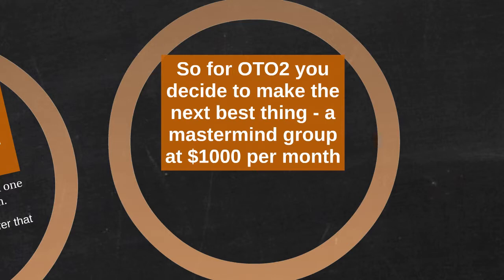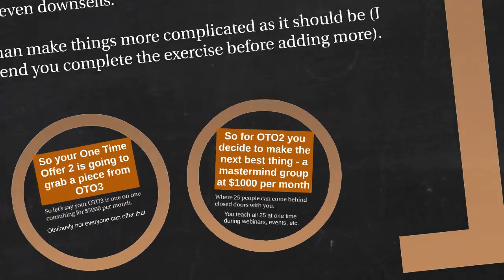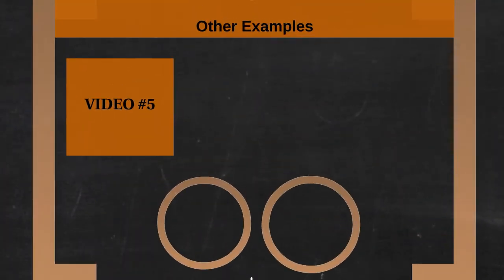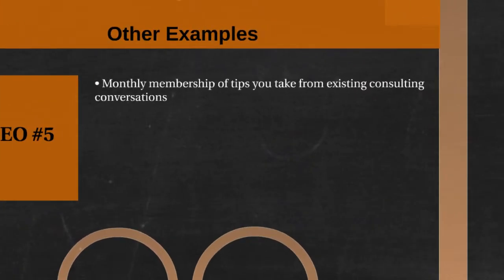And maybe you have a mastermind group where instead of teaching one person here, consulting them one-on-one, you're teaching 25 people or 10 people or a big group of people at one time. So you yourself will save time, but you're still offering essentially the consulting to more people. You can teach 25 at one time during webinars, events, and more. Let me give you some other examples so this can jog some ideas for you.